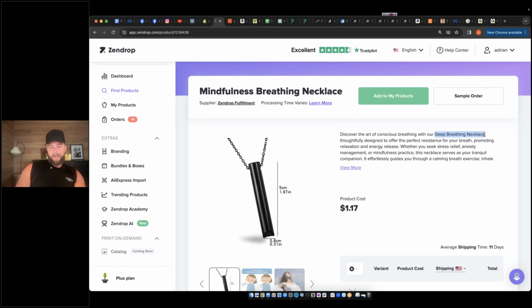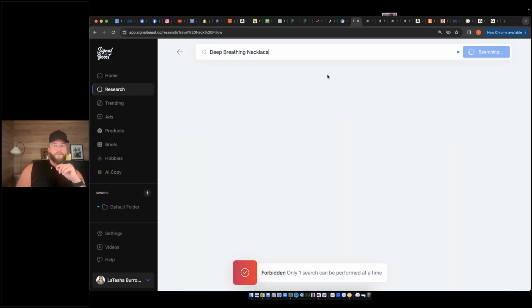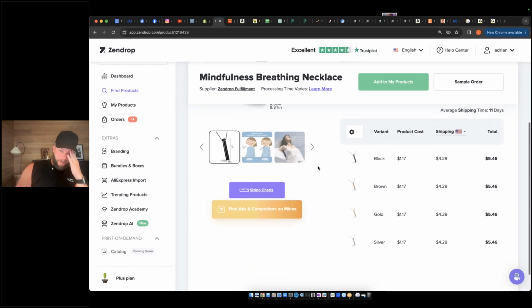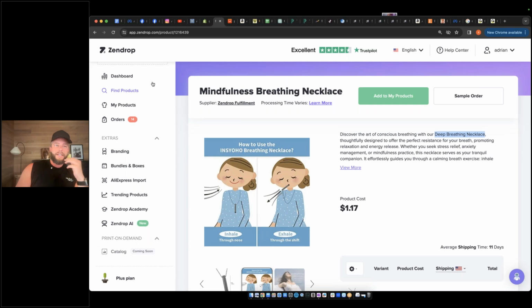Let me see if Signal Boost lets you do a bunch of searches at once, because Amazon has limitations. But let's see, no, it's still searching. I can see it's pulling in products, so it's not gonna let me search anymore until it's done searching on Amazon for the neck pillow. But anyways, I wanted to search a little bit on this product to see if there are other Amazon sellers making sales. But this is interesting. It's novelty-ish.